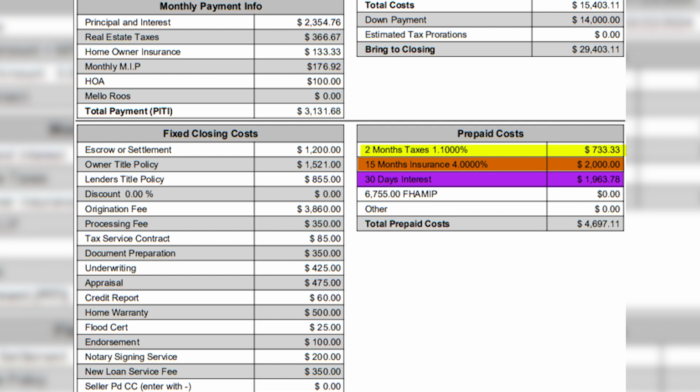And in this case, in our example, at 6% on a $386,000 loan amount, it comes out at $1,963.78. So your total prepaid cost in this example comes out at $4,697.11. They all add up little by little.